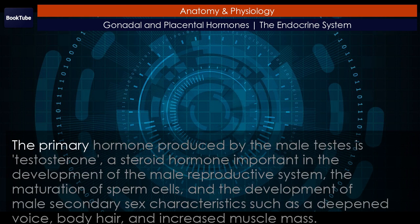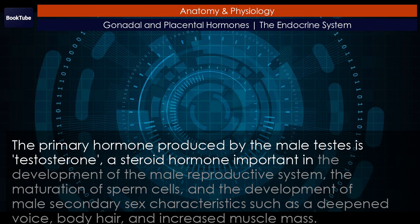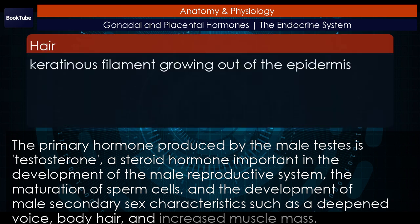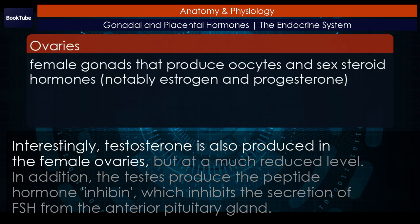The primary hormone produced by the male testes is testosterone, a steroid hormone important in the development of the male reproductive system, the maturation of sperm cells, and the development of male secondary sex characteristics such as a deepened voice, body hair, and increased muscle mass. Interestingly, testosterone is also produced in the female ovaries, but at a much reduced level.